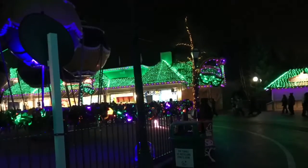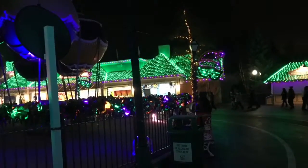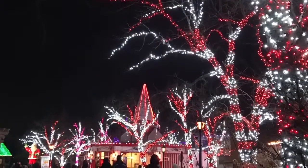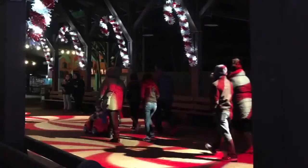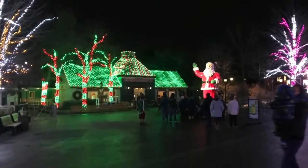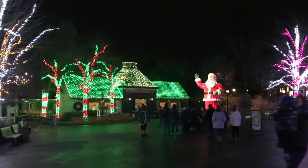All the buildings had tons of lights on the roof. It was almost like something out of National Lampoon. You could see that the trees were decorated to look different as candy canes, and they had different colors, gold and silver and pink and white and red and green, everything.